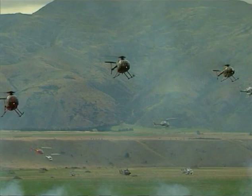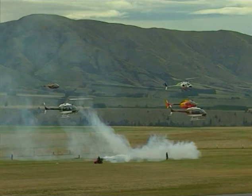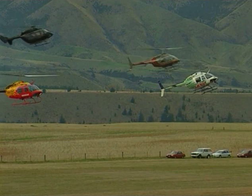Craft of more complicated design now, a mass display by turbine-powered helicopters from all over New Zealand. As they go through their paces, demonstrating the extreme agility of the helicopter and the beauty and grace, it's worth noting these are all working machines in the fields of transport, agriculture, military, and search and rescue.